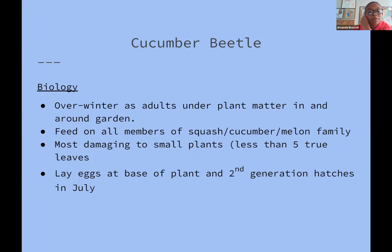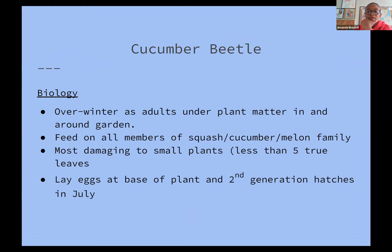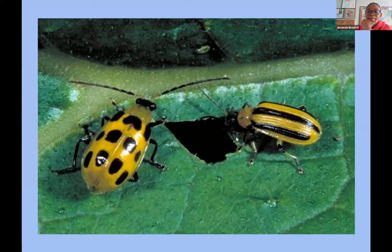Okay, same. We've got cucumber beetles as well. They feed on all members of the squash and cucumber/melon family. And they are most damaging to small plants. So when you are in that phase of your gardening where you are putting in your plants, that's a time to think about them. Like, oh no, not my little babies out there. So it's part of just making sure that you're there every day to check on them. Let's see. Who's next? Oh, there we go. And here they are. It's kind of a shame that they're pests because they're kind of cute.